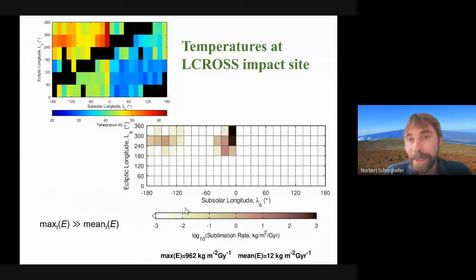So this spot is a CO2 cold trap. And indeed, CO2 was identified. So that gives us some confidence that these maps relate to reality.